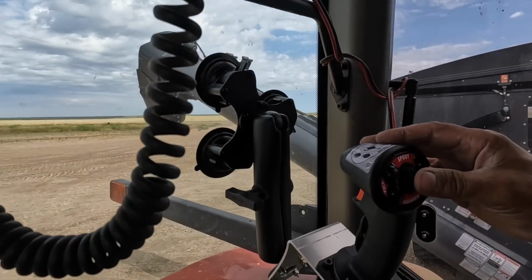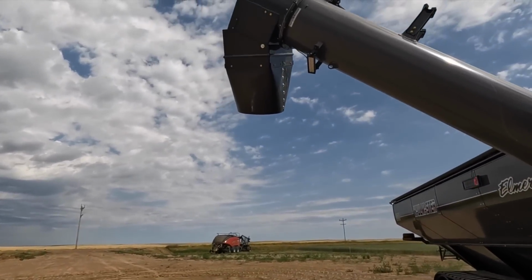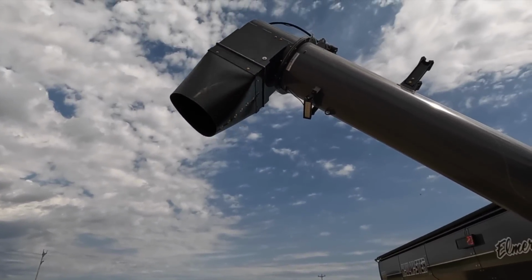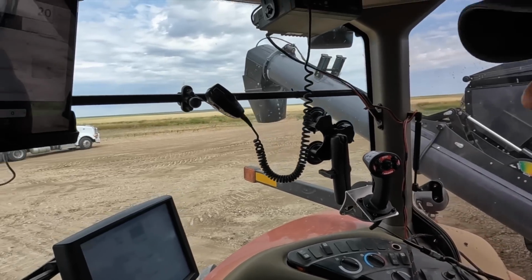Grabbing the middle button here, I can move my spout any which way you want. And all these movements that you see right now are all programmable. So if you want it to slow down or speed up or whatever you want to do, you can make that happen. It's all in our app.